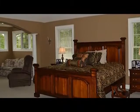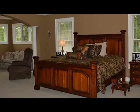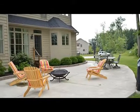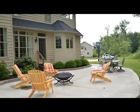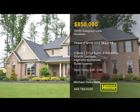The generous owner's suite adjoins a sitting room and a bath with cherry cabinets, granite counters, and a walk-in shower. A stamped patio will help you enjoy the park-like yard, encompassing more than half an acre. Discover the pride of ownership at today's open house with Michael Della Vella.